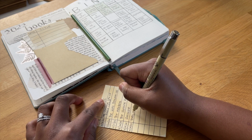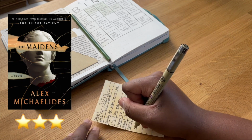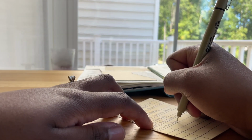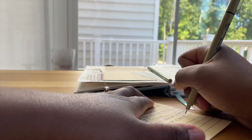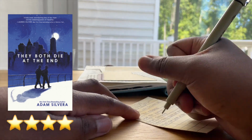So I got through 2 books in April. I read The Maidens, which I gave 3 stars, and I also read The Hunting Party, which I also gave 3 stars. The first book I read in May was called Ariadne, and I gave it 3 stars. And the second book I read was called They Both Die at the End, and this again is another reread.